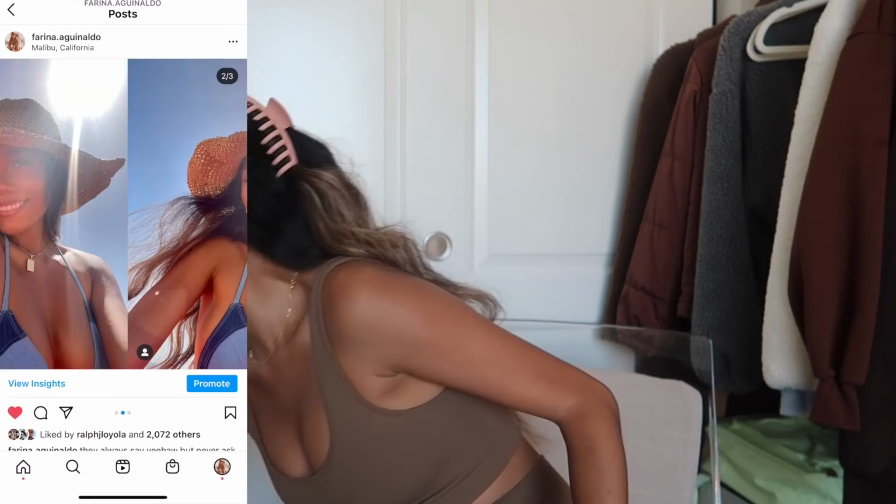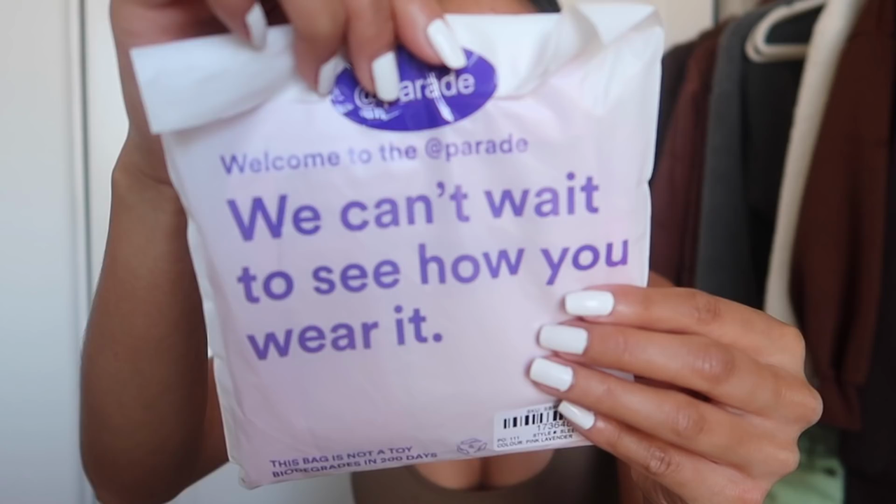But this is the package that they sent. Hopefully there are no remaining glasses in here, but it's from the brand Parade. It's pretty cute packaging. It says, "We can't wait to see how you wear it." So let's see what kind of undies they send. Ooh, okay. This is super soft. What size is this?